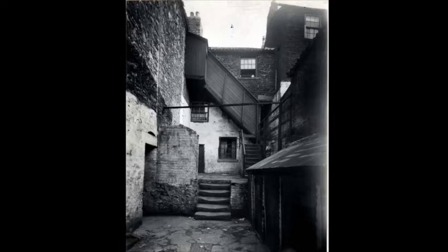These, of course, originally were quite well built properties designed for one family, but by the mid-1850s, these were in multiple occupancy.